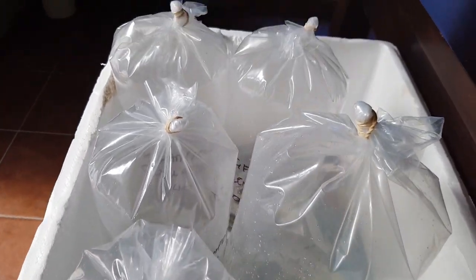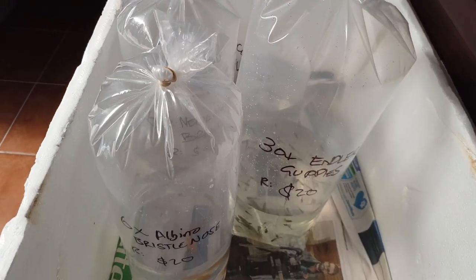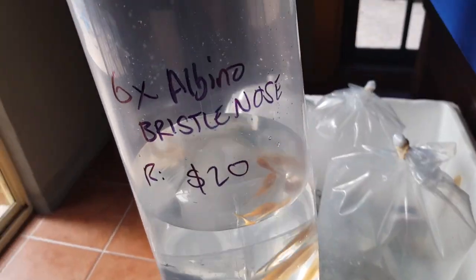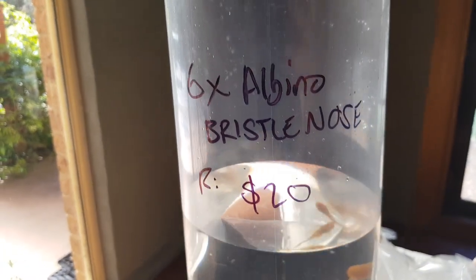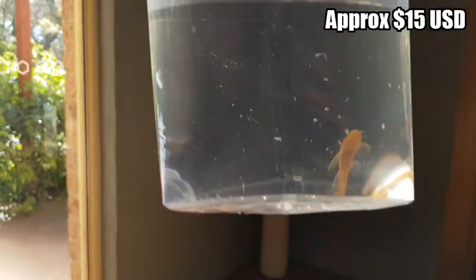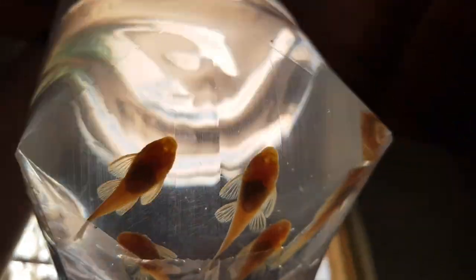Okay guys, so I've got the fish all bagged up. They're all ready to go. And I've labeled them with my reserves and the amounts of fish in each bag. So here you can see we've got 6 albino bristlenose. I've put a reserve on of $20. So these are the first bristlenose that I'm selling.